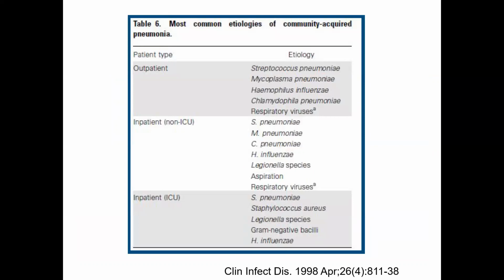And here are the most common etiologies of community-acquired pneumonia. So if you look at the patient type, outpatient, it's strep pneumo, inpatient, strep pneumo, inpatient ICU, strep pneumo. So whatever you give, you want to make sure that you're covering strep pneumo very well, right? You want to make sure that you're getting the number one thing. And so whatever you choose, you just want to make sure you're covering that well.